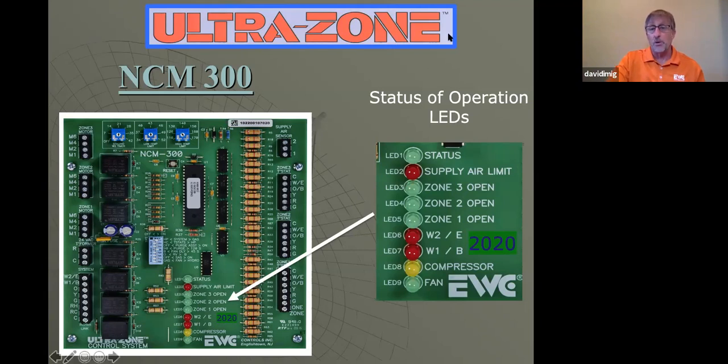Zone 3, 2, and 1. This does not mean that our dampers are open. It means that that zone is calling. And then our W2, W1, Y, and G, these LEDs, these are the ones that I'll say are bet your bottom dollar. Guys, we have the strongest relays out of any panel built in America today, or I'll say built anywhere in the world. Yeah, I'll go ahead and say that.